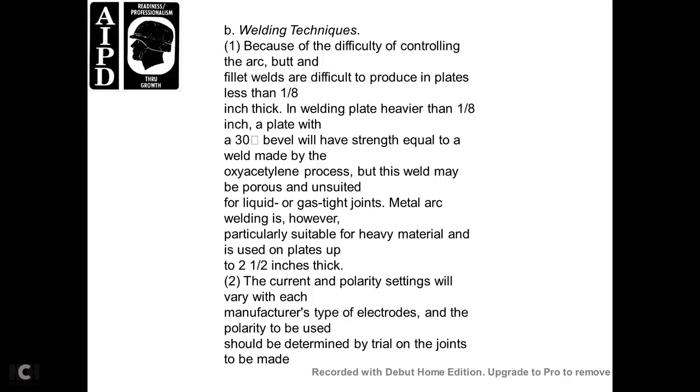The welding of plate heavier than 1/8 of an inch thick, with a 30 degree bevel, has strength equal to that of a weld made with the oxyacetylene process. The weld may be porous, unsuited for liquid or gas tight joints. Joints made with metal arc welding are, however, particularly suitable for the heavy material used, with plate up to 2.5 inches thick. The current polarity setting will vary with each manufacturer's type of electrodes. The polarity to be used should be determined by trial on the joints to be made.